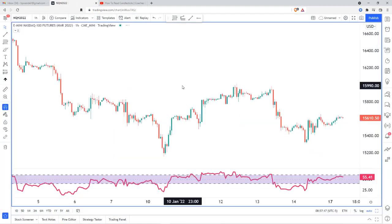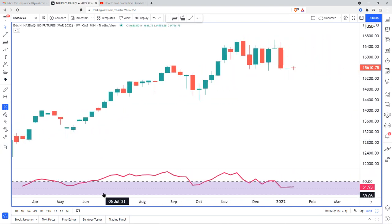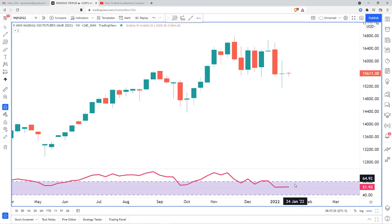Start off on the weekly chart of the Nasdaq, and again, I'll clean up my chart here. And we're seeing weakness, of course, and well, not that bad. You see, we can't get below 50, which means we're not really seeing lots of bearish pressure. So you got mixed colors. We're just kind of in a retracement right now of this last upward move that we had in the markets.